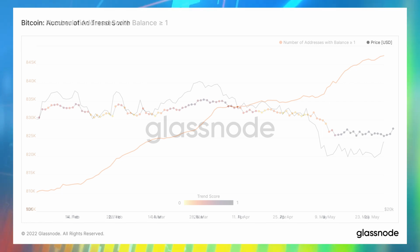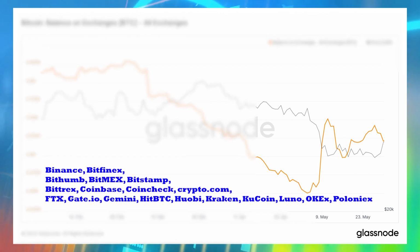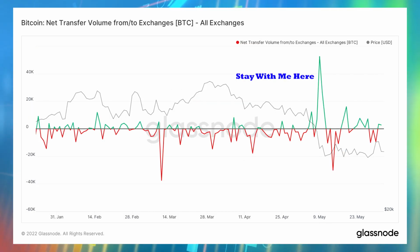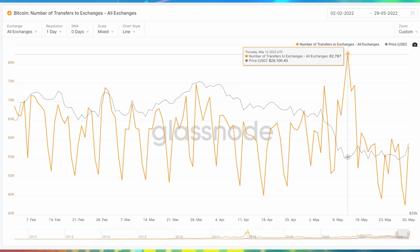more beginning in May. Looking at the total Bitcoin balances held on major exchanges, including Binance, Coinbase, Kraken, KuCoin, you name it, we can see a mixture of the positive and negative flow of Bitcoin through the exchanges during May. There's definitely some choppiness, but what's interesting is if we look at the number of transfers going into and from the exchanges, the numbers are almost identical. Exchange withdrawals mid-May peaked at 80,000 transactions, whereas deposits peaked at 82,000 transactions.